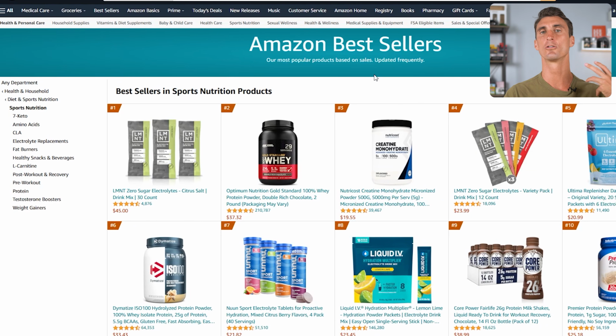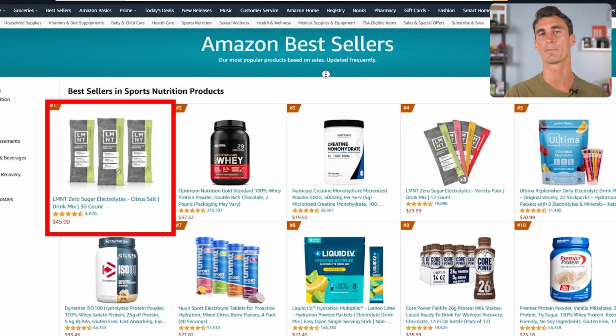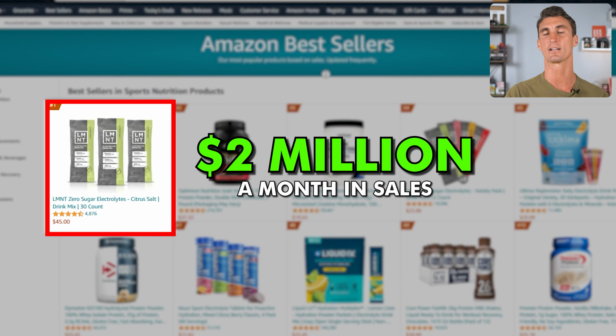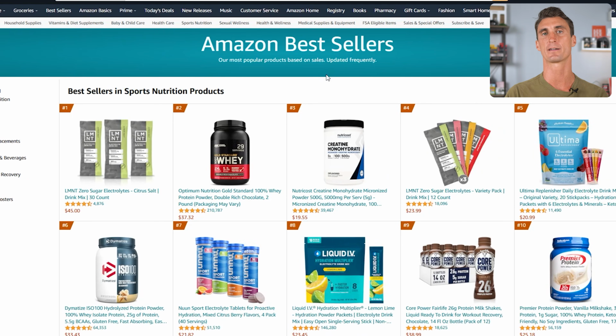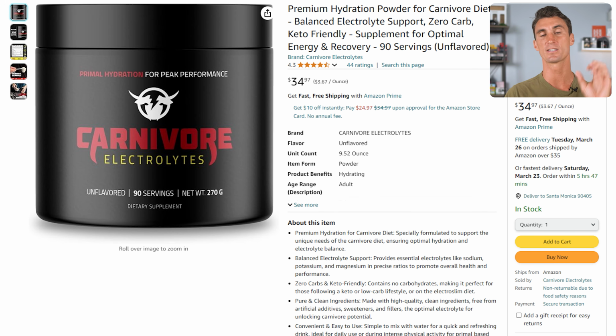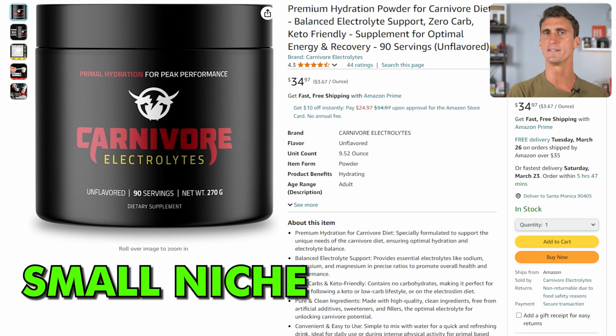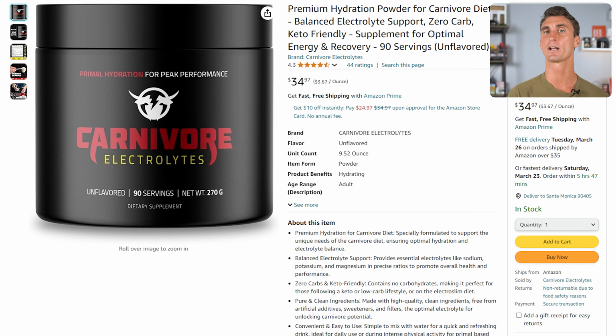Now from here, let's take a look at this product. It's one of the top selling products in this category. In fact, it's making over $2 million a month in sales. And if we look at the best selling products in health and household, they're all electrolyte powders. So this gave me the idea of selling my own version of an electrolyte powder. But we need to niche it down. We don't want to try to compete with these giant products. We want to make a product that is perfect for a small niche community. And let me show you what I mean by this.